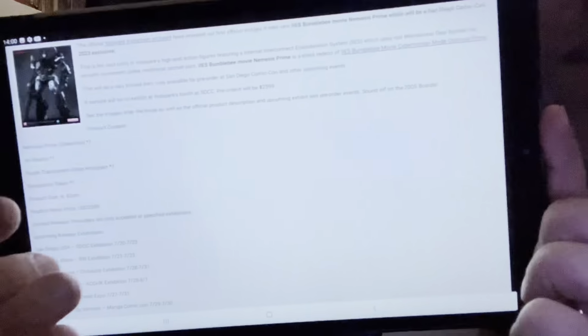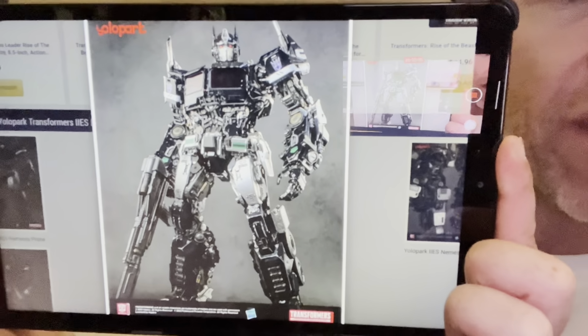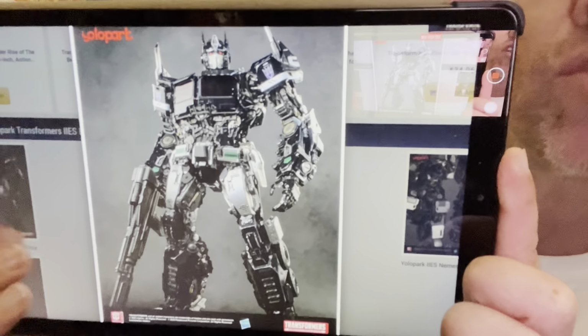It's 62 centimeters, so that's 2 foot or 25 inches. It depends, however, which metric system that you use. And it's going to be limited release. Pre-orders are only accepted at specific exhibitions, and that includes San Diego Comic-Con, Shanghai, China, Hong Kong and Taiwan. There's some more details on it here on TFW 2005, and once again, to whet your appetite, if this is something that you're serious about, this is some more images of it.